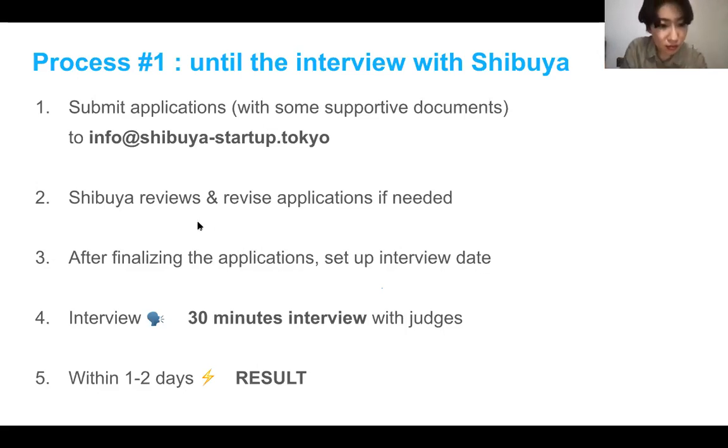I don't quite understand about startup visa. So startup visa is for individual. Yes. Okay. Does everybody in the startup team need to apply for these applications? For example, a team of 4?